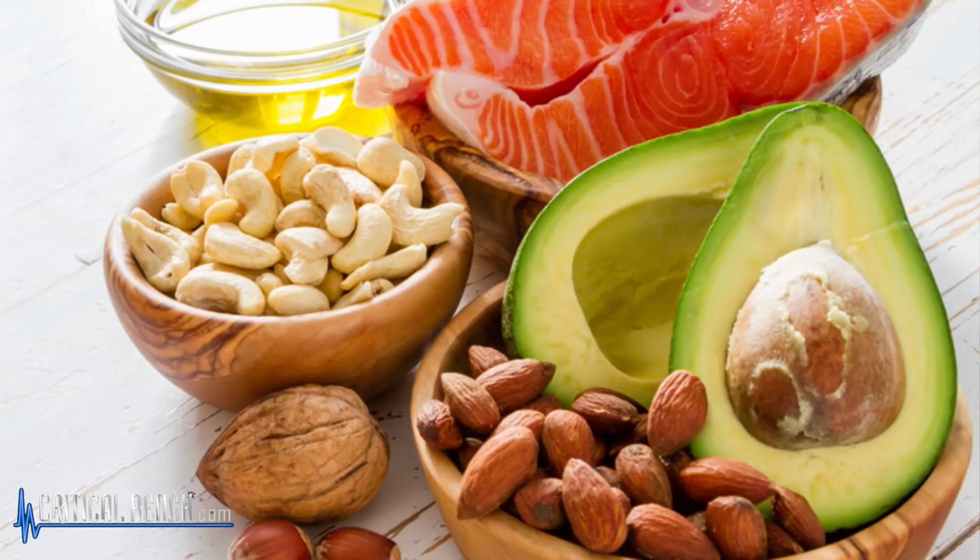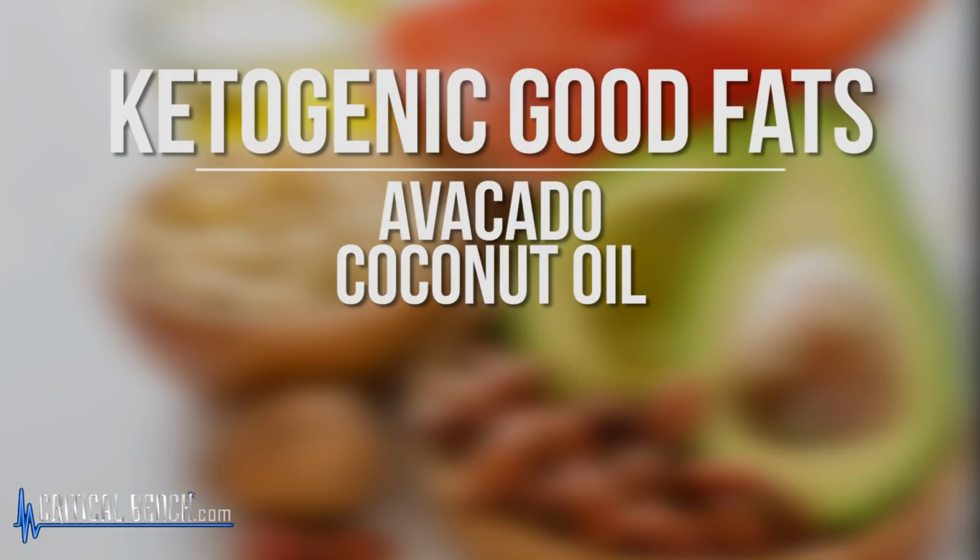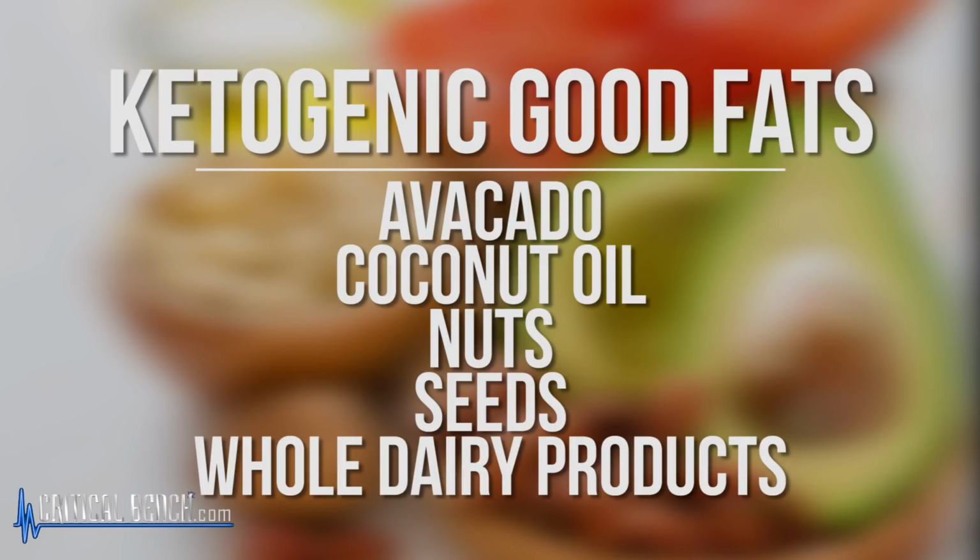The toughest thing people have to get their heads wrapped around is the high amount of fats that they will be consuming, because most people hear fat, and when you say, well, you're going to be eating 75% fats, it can bring on quite a bit of anxiety, because fat. It's the word. But we're talking good fats. We're talking things like avocados, coconut oil, nuts, seeds, whole dairy product, like Greek yogurt, cheeses, things that are good for you, things that have good fats in them that are going to sustain you and that work with this diet to do what it's meant to do. Again, go from burning sugars to burning fats for energy.